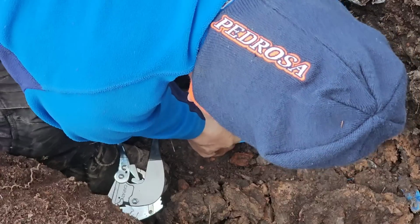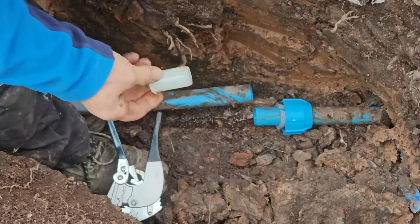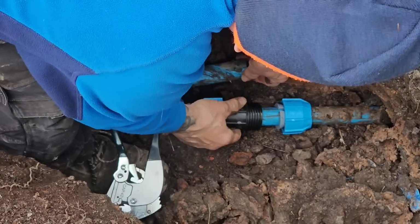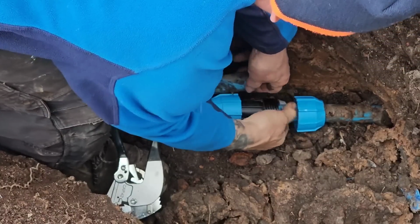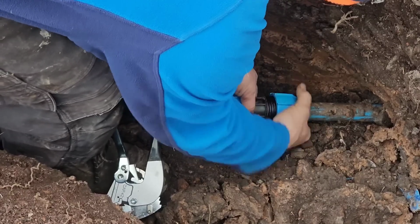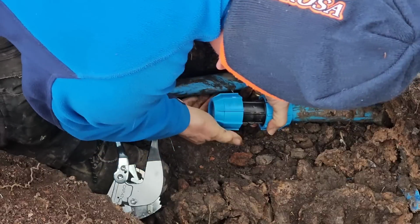Slide that over first, like that. Your insert in. Lovely. That just tightens up. That one.